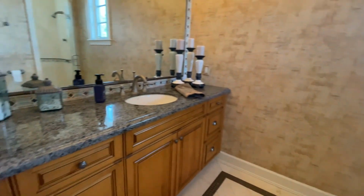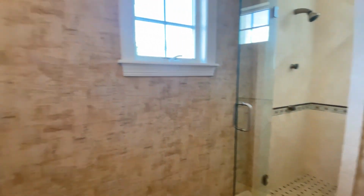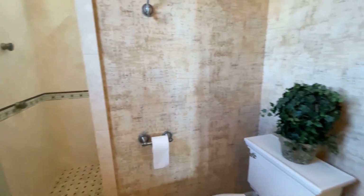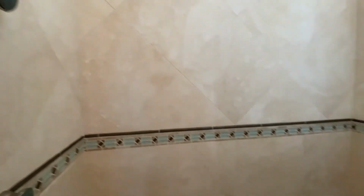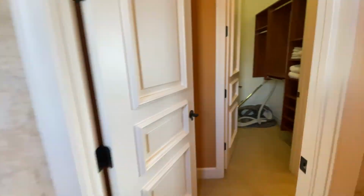And your full bathroom. It only has 1 sink, but you have so much counter space, I think that would be okay to just have 1 sink in here. And besides, every bedroom actually has its own bathroom. And look at the detail on the Lastello, beautiful. All right, let's head outside.